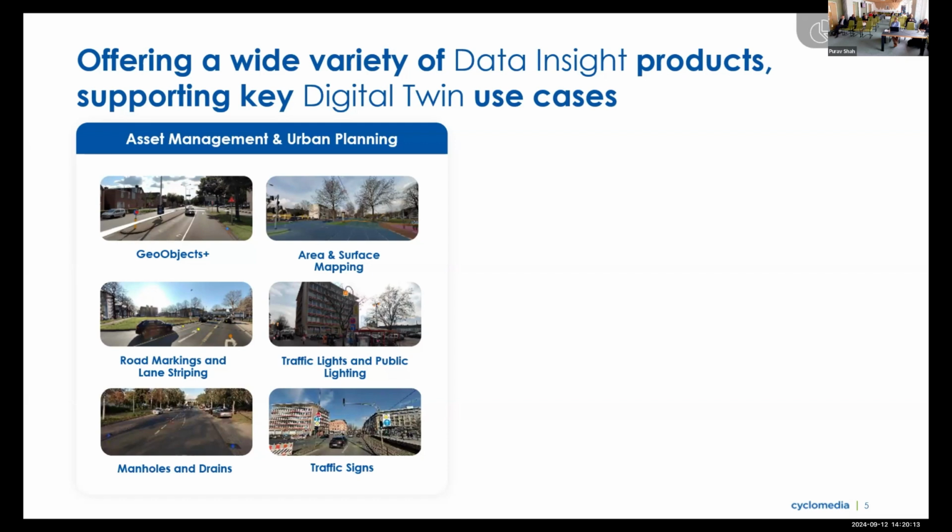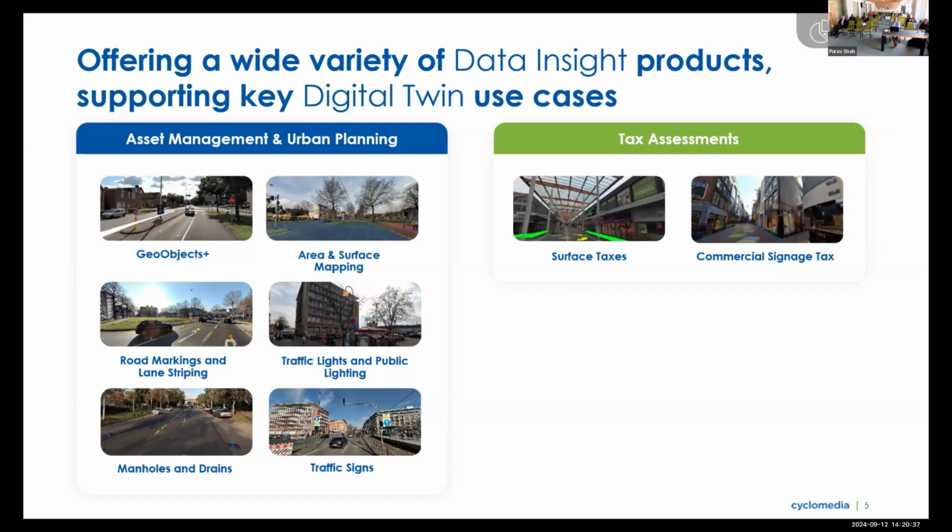We also provide area and surface mapping. Basically, we determine if something is paved, yes or no, what type of pavement it is. Because this is also in relation to digital twin use cases for smart cities very much of value. They need to know how much green space we have, how much road network versus pedestrian facilities we offer. So there's a bunch of them, a few more being considered, time permitting. You can always ask me later on about specifics if you want.